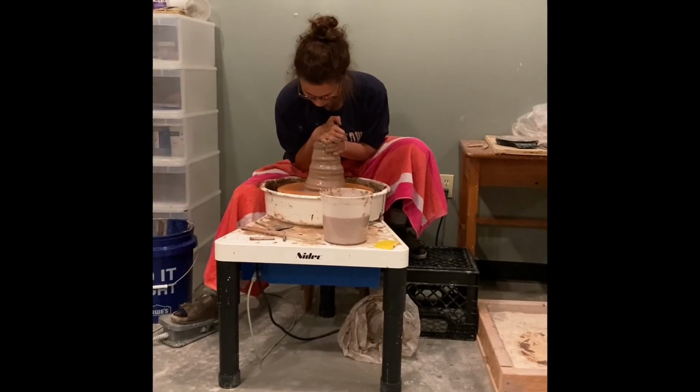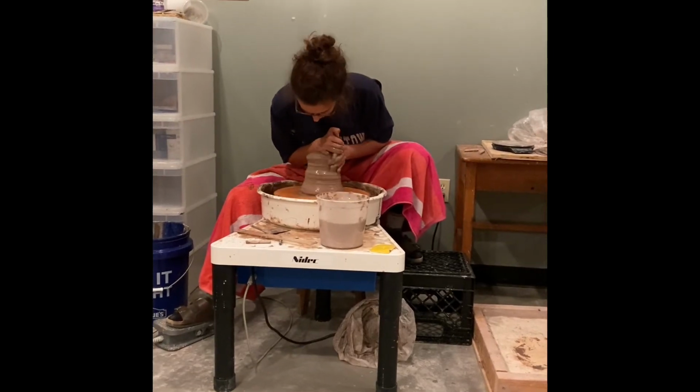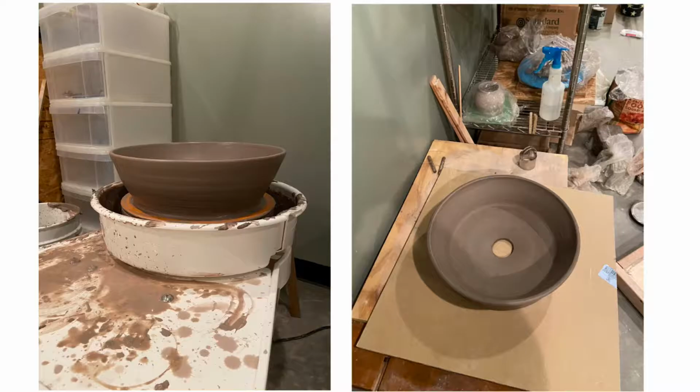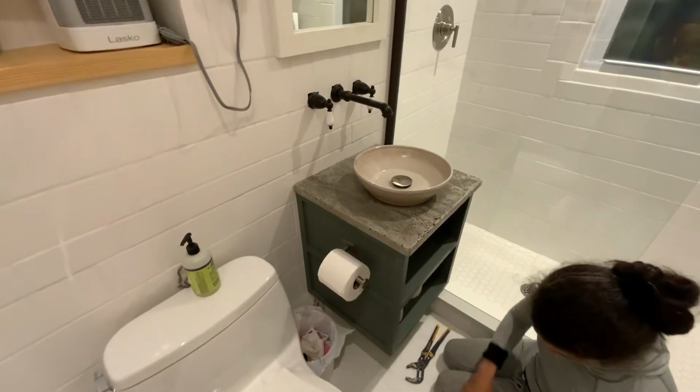So throwing it back even further to around December, I had some videos of centering the clay and photos from along the process of making these bowls for the sinks. We are slight aspiring potters. So here's what it looks like today.